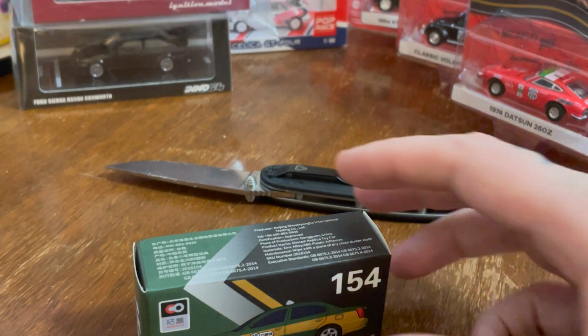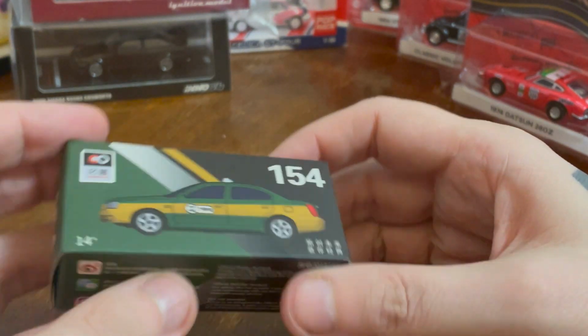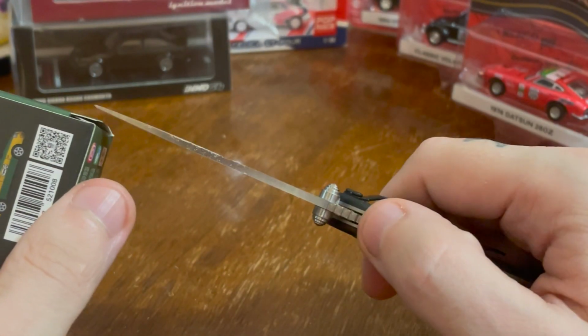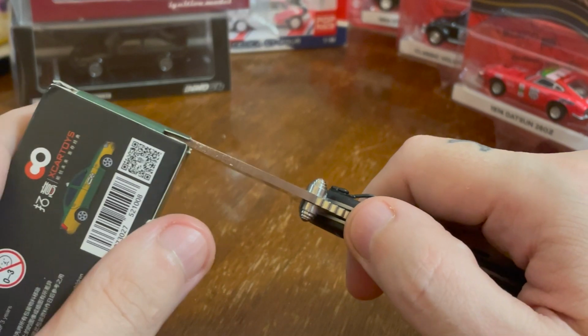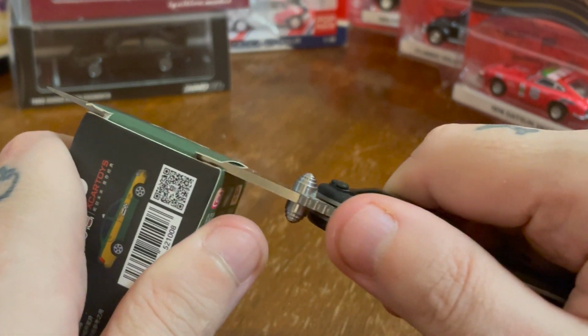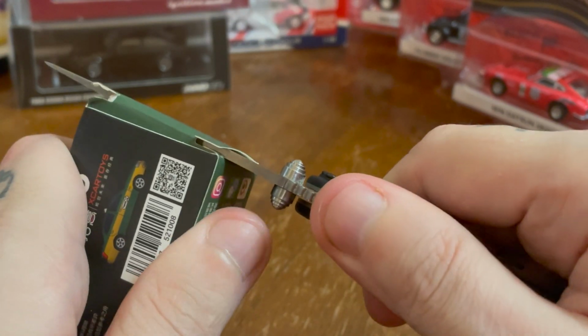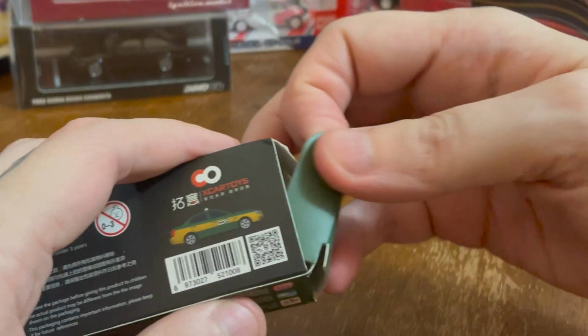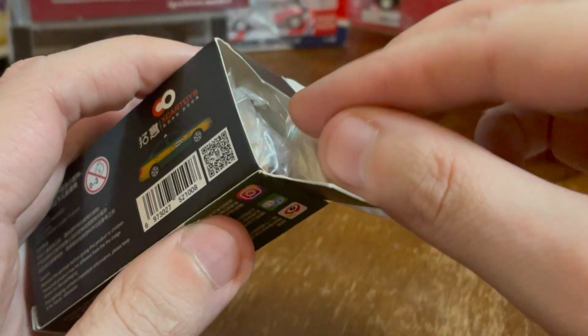I find that opening these cars is actually pretty therapeutic, and so I don't want to open them unless I'm gonna feel better because of it.